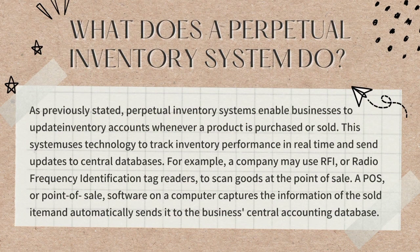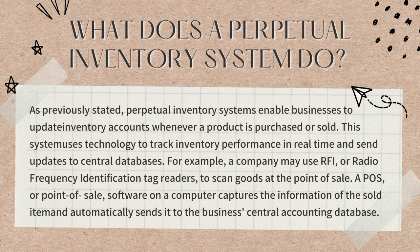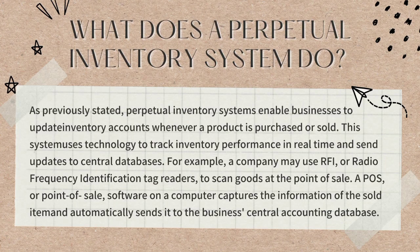What does a perpetual inventory system do? As previously stated, perpetual inventory systems enable businesses to update inventory accounts whenever a product is purchased or sold. This system uses technology to track inventory performance in real time and send updates to central databases. For example, a company may use RFID, radio frequency identification tag readers, to scan goods at the point of sale. A POS, or point of sale software on a computer, captures the information of the sold item and automatically sends it to the business's central counting database.